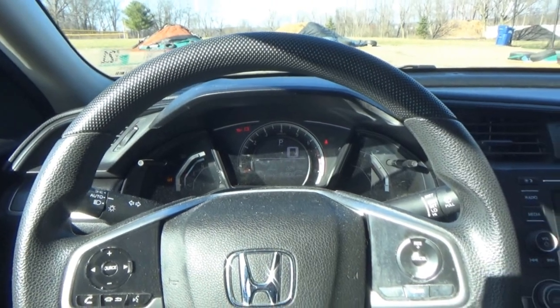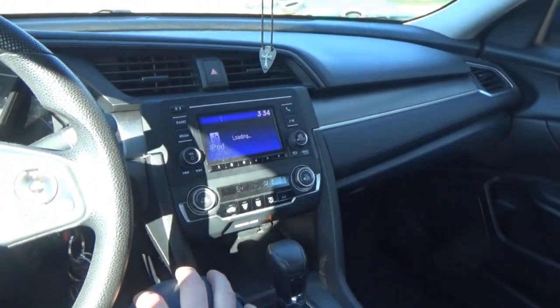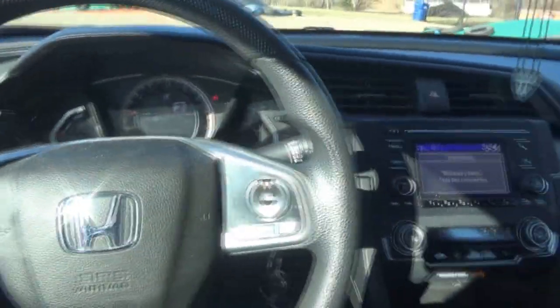And everything else, I have no complaints about anything else on this car. I really wish the sun wasn't behind me because I would have dusted all this.